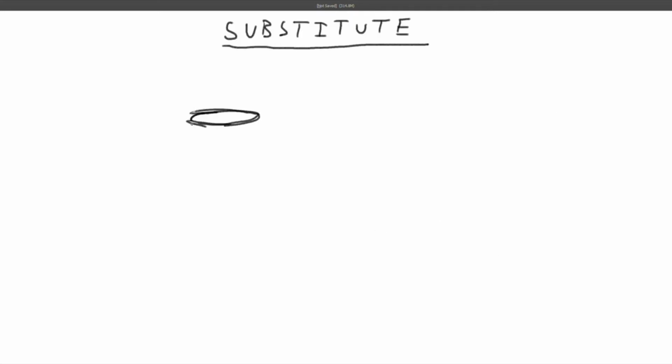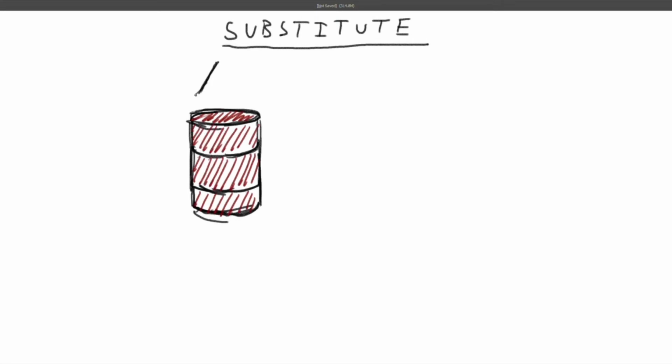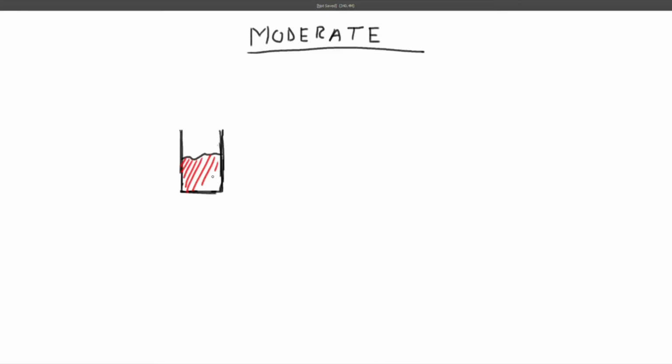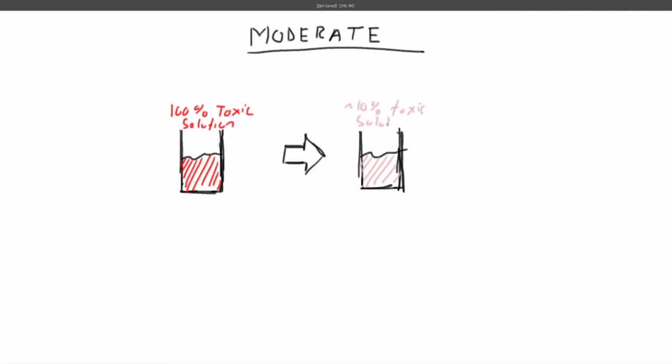If a reaction calls for a highly toxic or potentially destructive chemical, it is in everyone's best interest to see if there is another, safer alternative that can perform the same task without the same risk. This is the idea behind substitution. Moderate is the idea of using milder conditions. If a reaction is being operated close to a temperature or pressure that could cause a runaway reaction, it's best to consider other conditions that the reaction could operate at, even if those conditions result in a reduced yield.